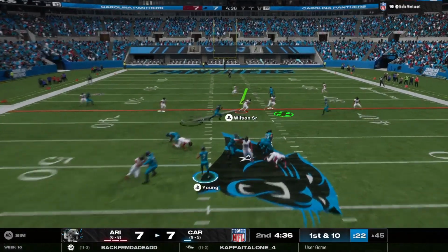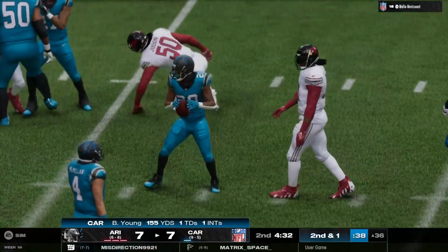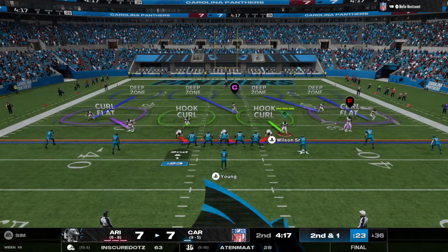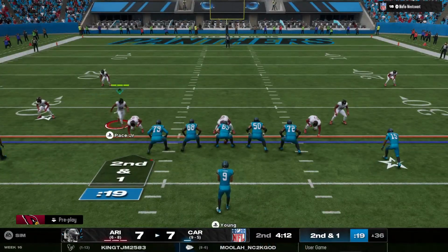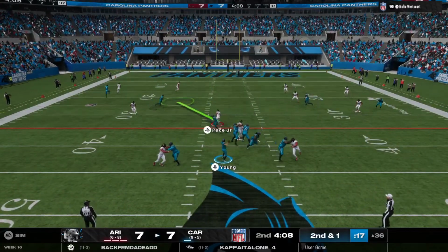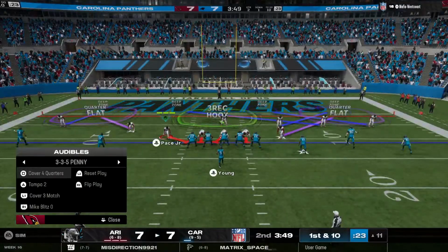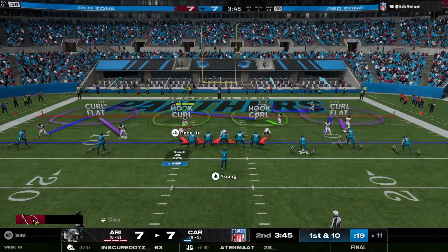Here's Young. He'll look over the middle and find his running back. And he's close to another first down as he's brought down just shy of the marker. Throwing on second down, Young. Over the middle, he's got Leggett. And they're going to be set up in the red zone. They got it inside the 15.